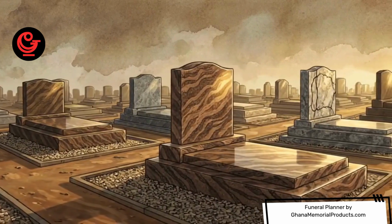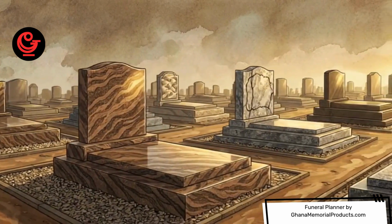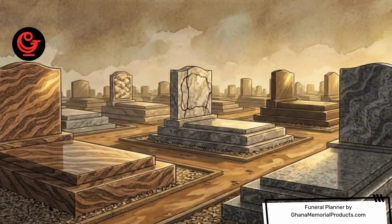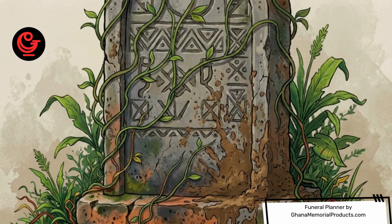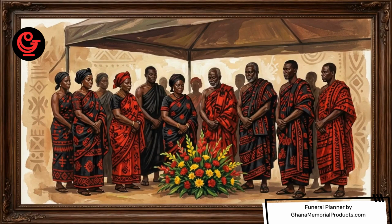At sunrise in a Ghanaian cemetery, the contrast is immediately clear. Some family plots remain beautifully maintained over time, while others have quickly become covered by mud and overgrown weeds following the heavy rainy season. In Ghana, a funeral is a moment of deep honor.